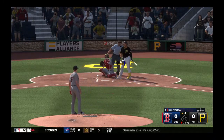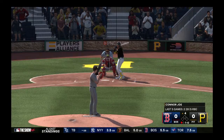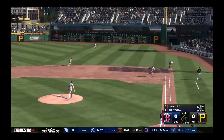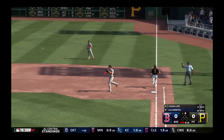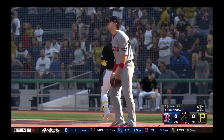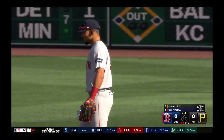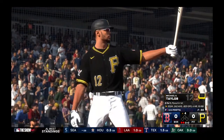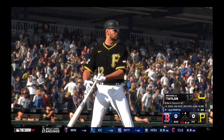That misses, and that's ball one. And he hits a ground ball right side. The throw to first, and a couple of quick outs. The right fielder, number 12, Michael A. Taylor, the next to hit. Scoreless here, but now he's got to deal with a guy who's got some power.